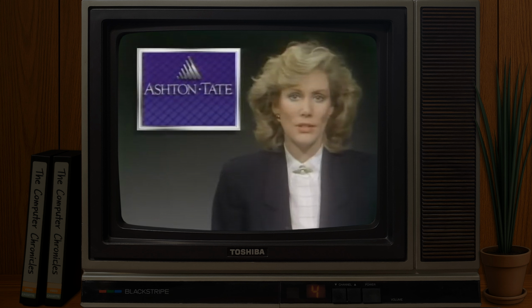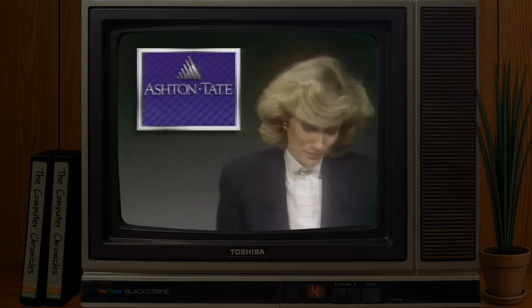Ashton-Tate unveiled its new dBase IV last week, set for release later this year. It has a new look and feel, lots of new bells and whistles, and it can run under MS-DOS or OS/2. Eventually, the program crashed during the big announcement press conference last week. But developers say it is faster and easier to use than the older version.